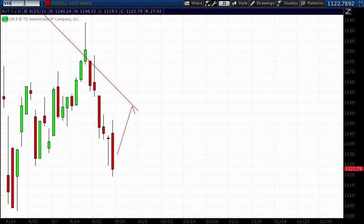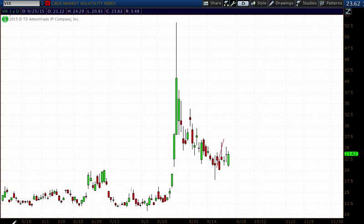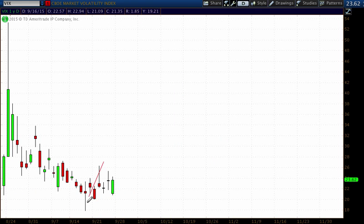Now finally, I talk about the VIX quite often. The VIX is the volatility index. It's an oscillating index that basically measures the volatility for the S&P. I said that we would go up. I'll zoom in here a little bit further for you. I said that we would go up on the VIX, and look where the high was, within pennies of the end of my line right there.